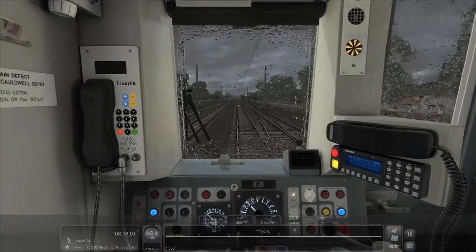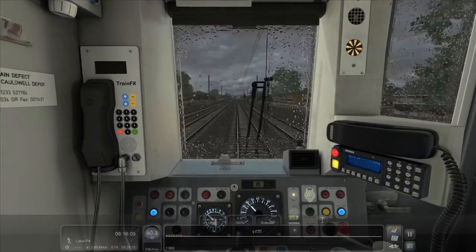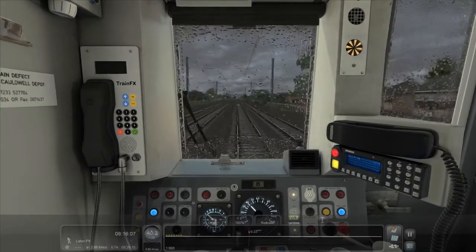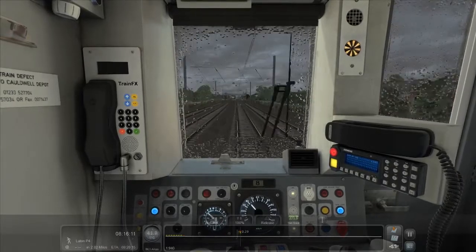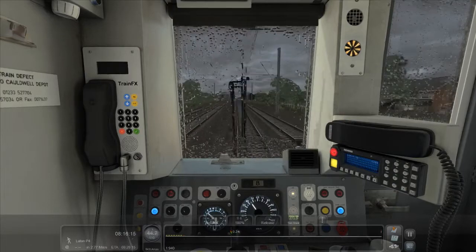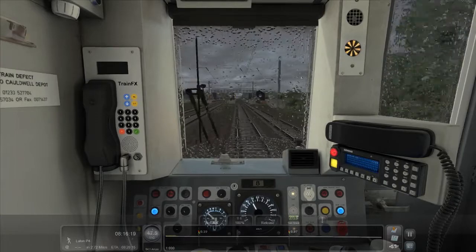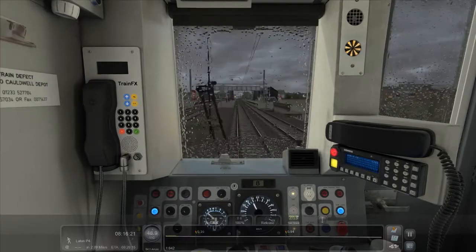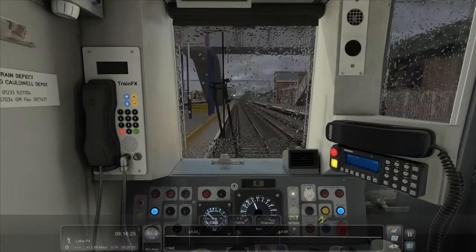Right, and now we are ready for full power when the back end gets over the junction. And I'm assuming we're not stopping at this station because it's not on the map. Excellent, 110. I don't think we'll be able to get to 110 by Luton. Well, as the unit is a max speed of 100 mile an hour, I don't think we'll be able to get to 110 at all unless we go through a rather steep downhill section.